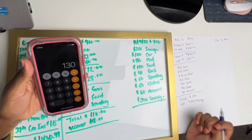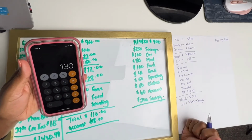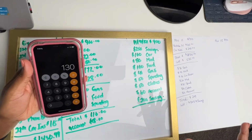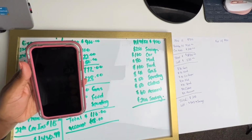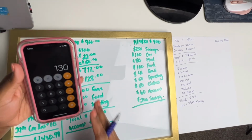So if something happens, if we need to get an oil change or something like that, windshield wipers, whatever, you go straight to that money and get that money out and you spend it on that. It does not touch anything else. You have that money set aside specifically for that. This is how powerful it is. So let's move to the next one.